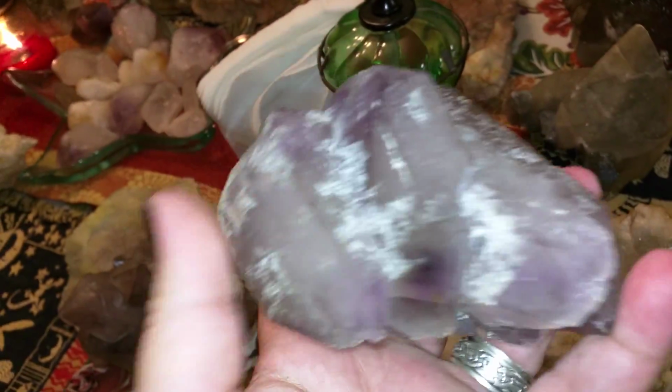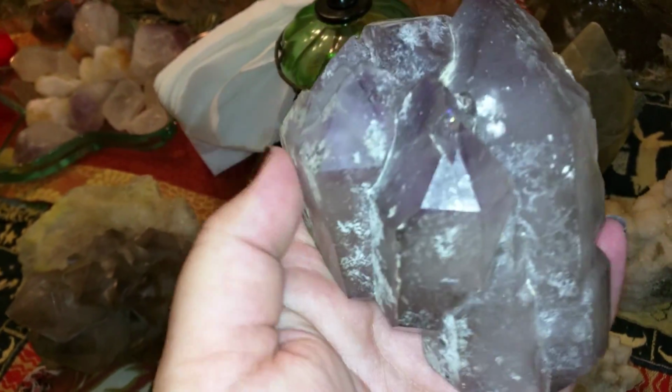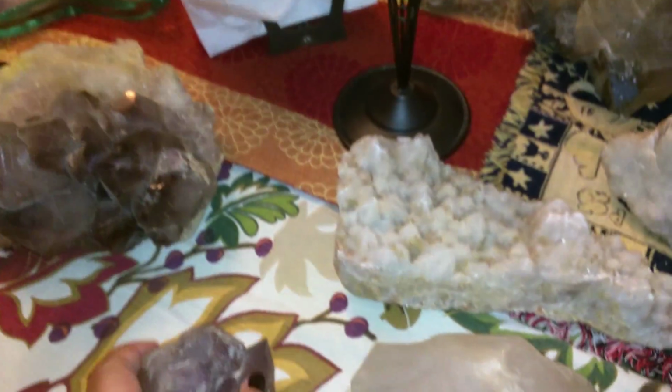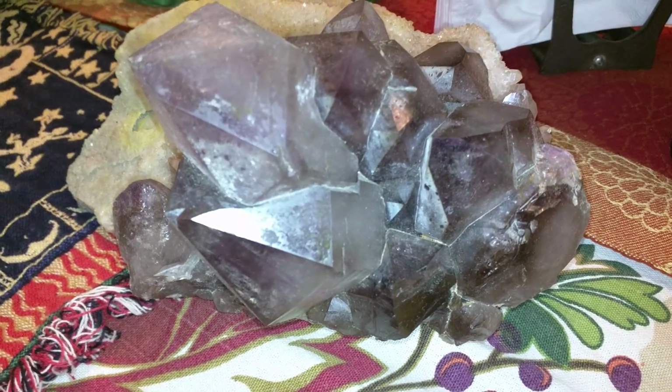Probably the best amethyst that I've found. See, it's double terminated also. When I think about how old these rocks are, it makes me want to cry. It really does. It's just amazing what Goddess has put on this earth.